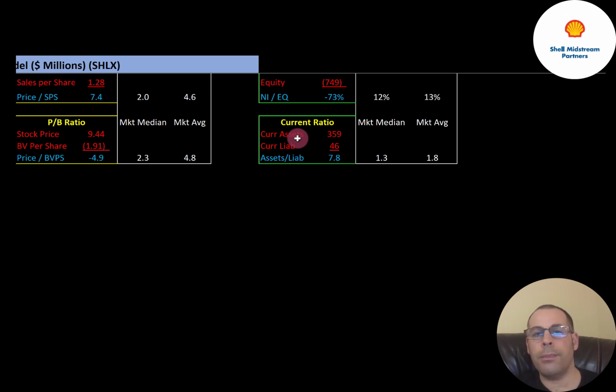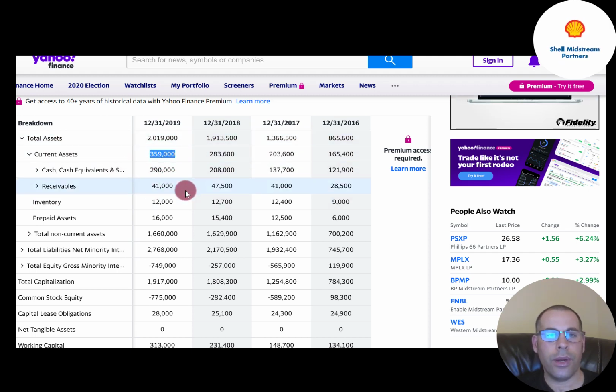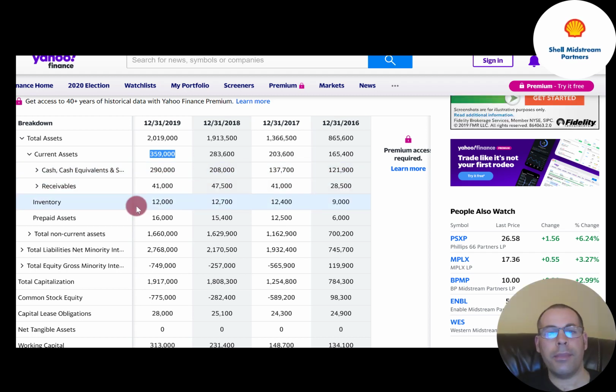You generally don't need above 2.0 for a current ratio. If it's above 2, that can be a sign of inefficiency. You don't need that much current assets on your balance sheet. This is the balance sheet, $359 million of current assets. Most of it is cash, $290 million. They have $41 million of receivables, which means they sell on credit. That means they're providing a product or service but not getting paid for it. They'll get paid for it in the future.